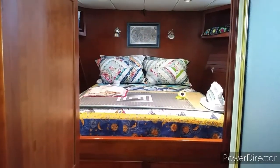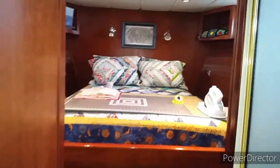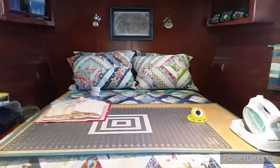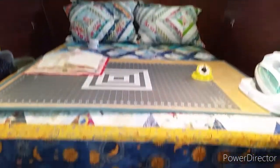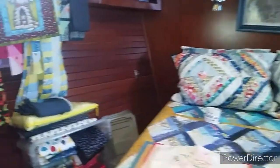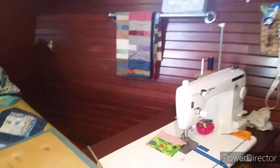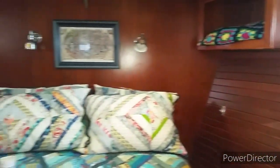This is my sewing studio. It is the guest bedroom on the boat. Walking through the doorway, you can see it's very small. The end of the bed comes down to a step that's not very big. Here's my foot for perspective. The side of the bed is only this narrow triangular space on both sides. The walls are at an angle because these are the sides of the hull.